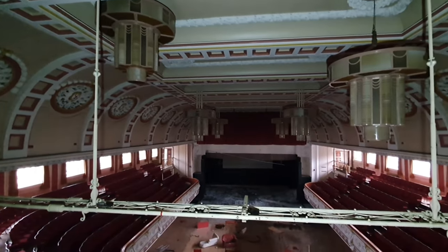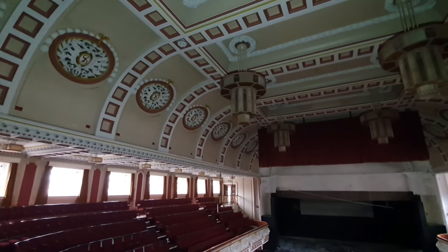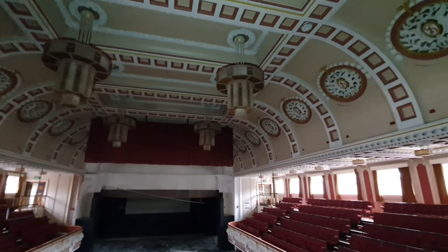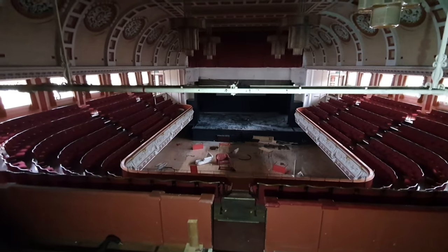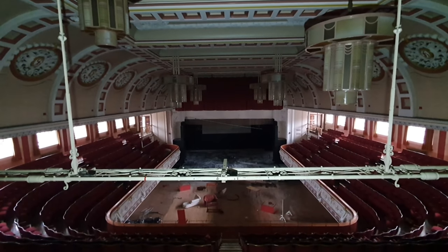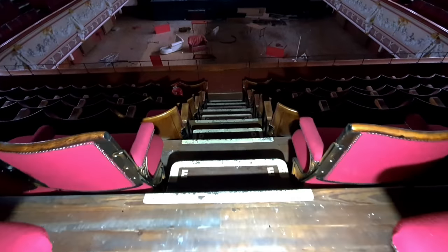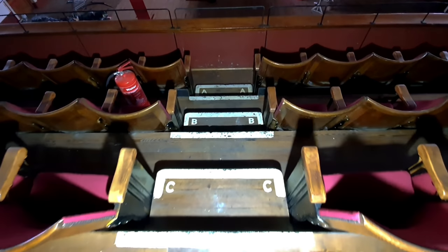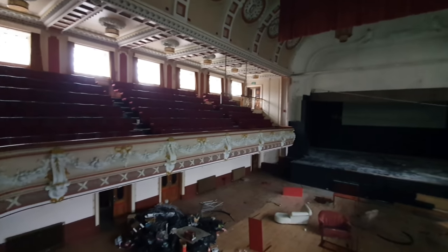Cool, you can get in the roof, but look at the roof. Wow. That was awesome. That's truly, truly incredible. Unreal. Right, let's go and check it out down by the stage then. Amazing.